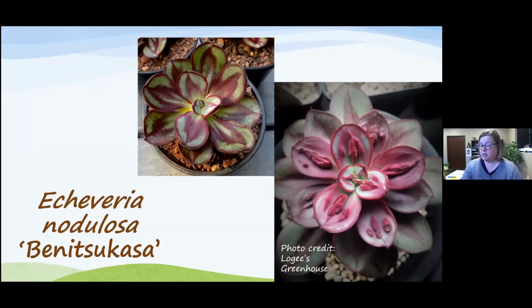And then in late summer, they will put up a flower stalk for you. It's not a very interesting flower stalk. It just has some little flowers on it. But I love the colors on these leaves. They're great kind of talking points.